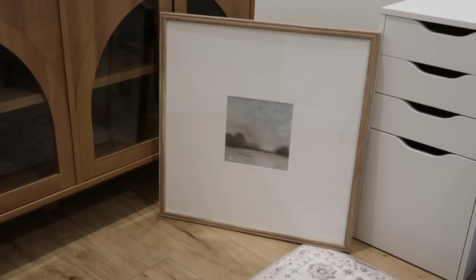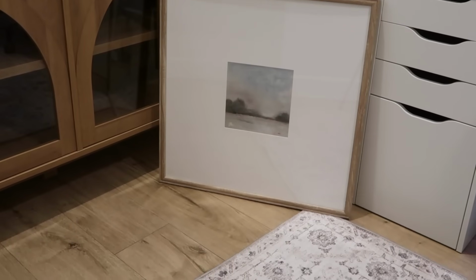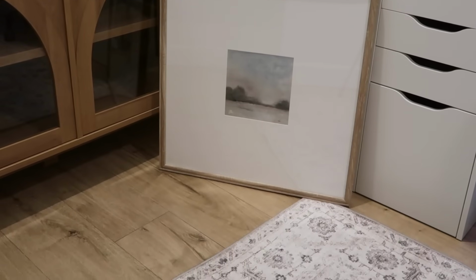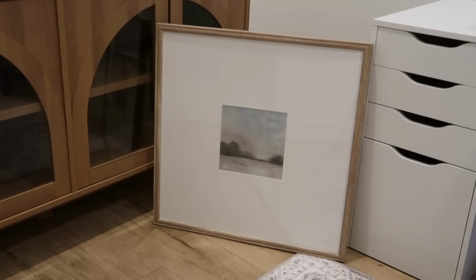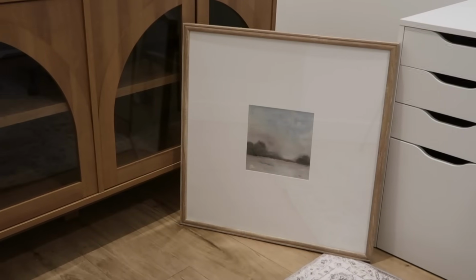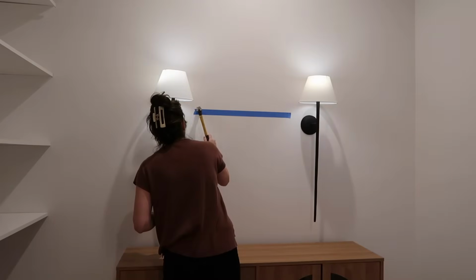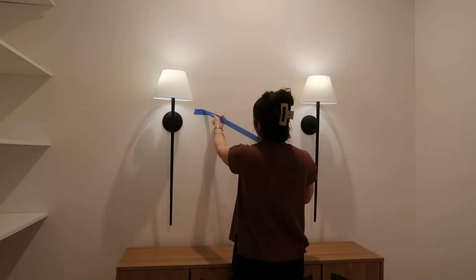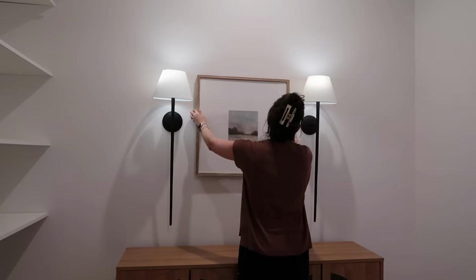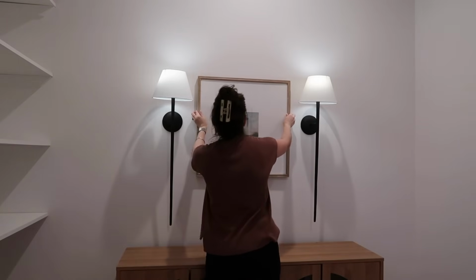Now I knew I needed a big piece of art in between those two sconces, and I happen to have an additional one of these, which came from the Hobby Lobby Spring Collection of 2024. I happened to buy two at the time. One is in my family room, and I figured I would use the second one in my office. So I went in with the trusted technique of the painter's tape, and I hung it pretty high up to make it proportional to the sconces.